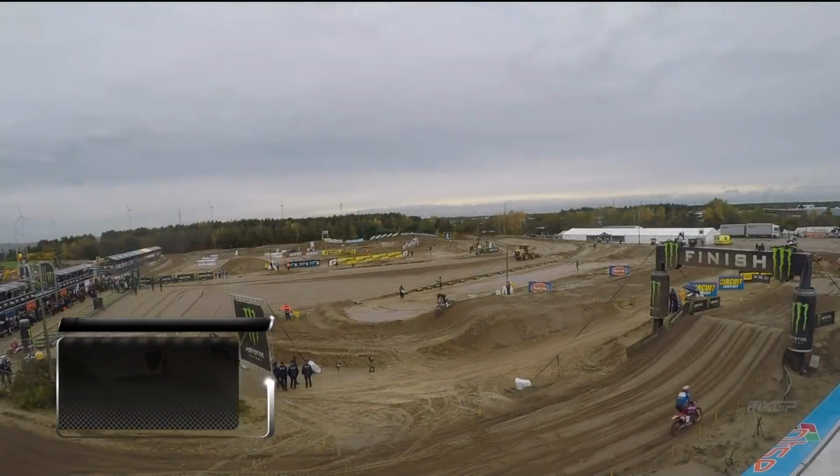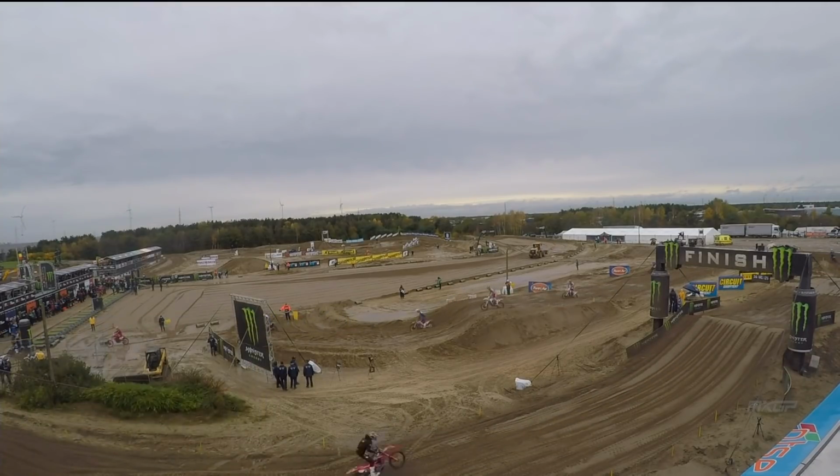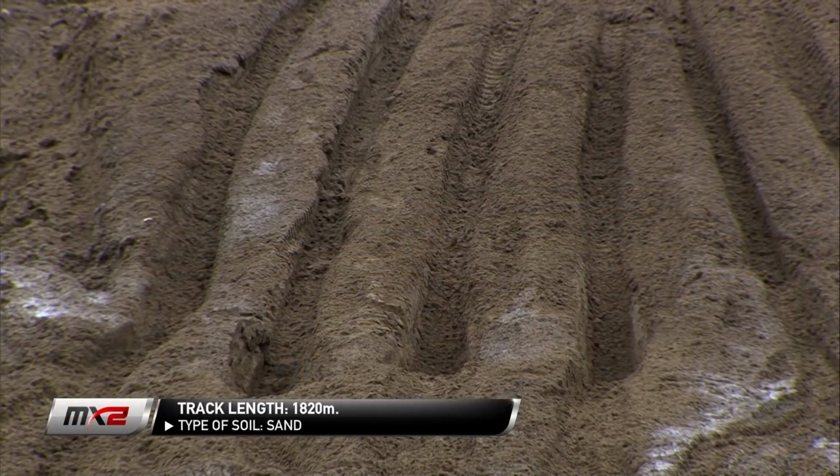Welcome back to Lommel in Belgium for round 15 of the FIM Motocross World Championship. This is the MXGP of Lommel. My name is Paul Malin, and as you can see, the MX2 riders are out on track, coming towards the end of their sighting lap ahead of MX2 Race 2.